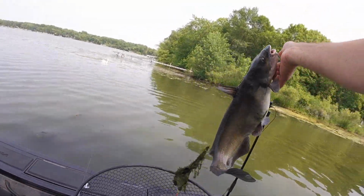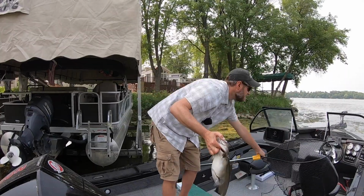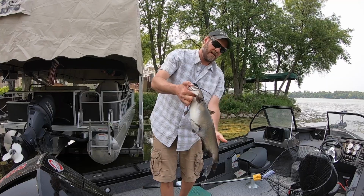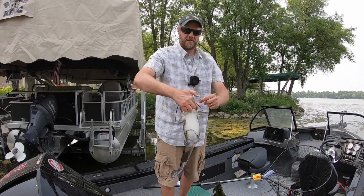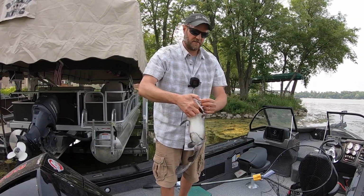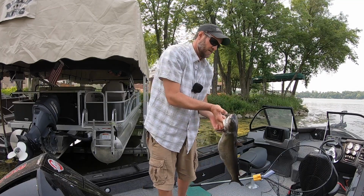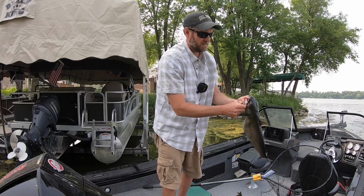Oh, look at that one, huh? That looks like a female. A little bit more sexy and streamlined. Smaller head. See how, like, prettier they are? Man, they are in this creek, though. No doubt. They are in this creek. That is so much fun.